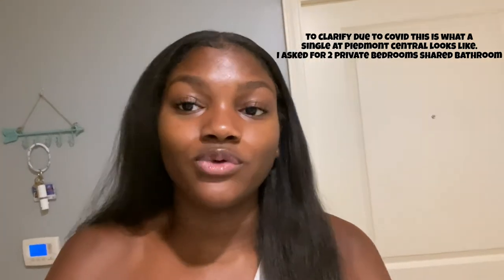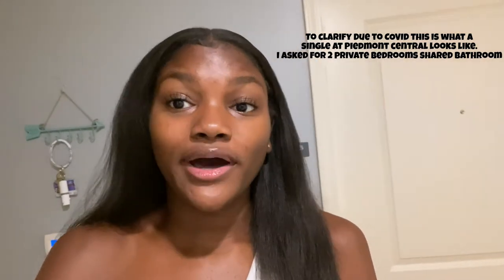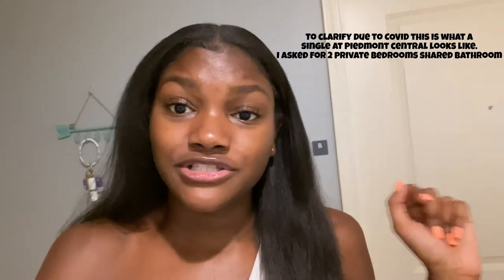We both have our own rooms, so me and my roommate have separate rooms. Here's her room, my room's right there, but we have a shared bathroom area. We only have one bed in both our rooms, so if you guys are curious as to what a private room at Piedmont Central looks like, stay tuned.